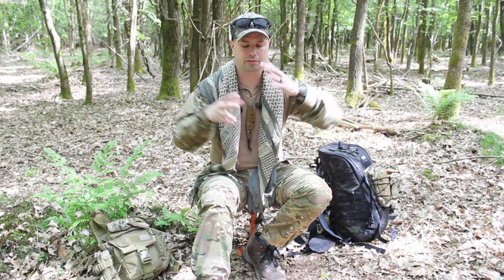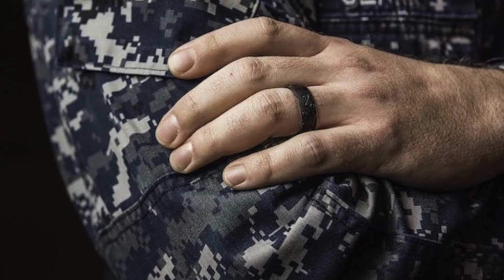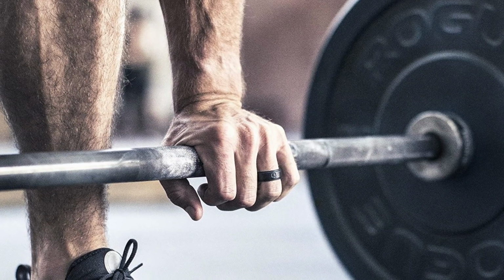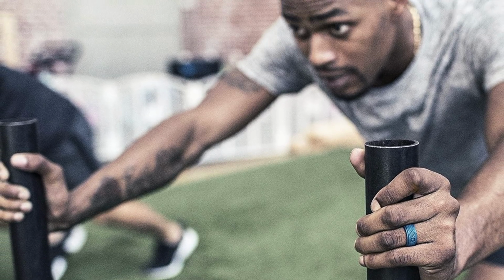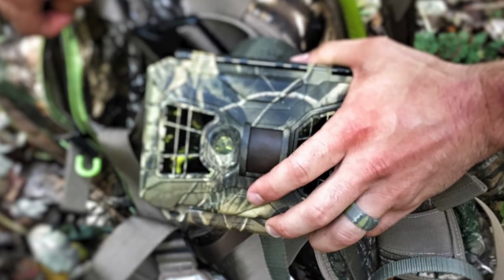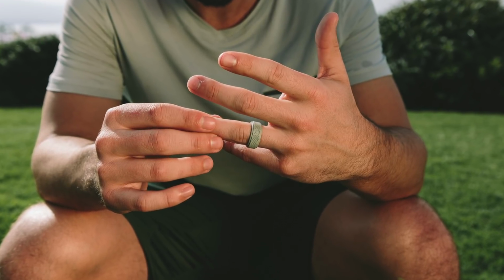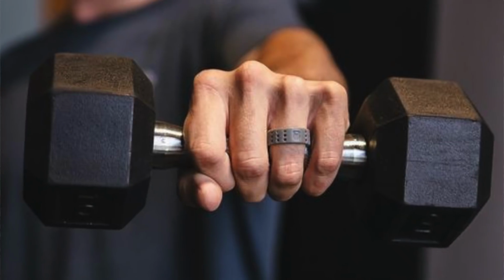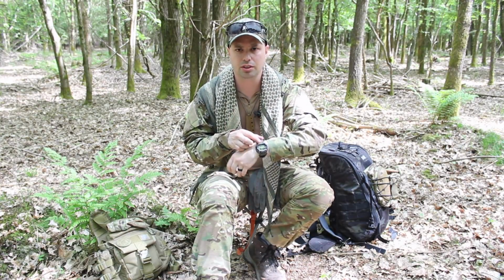Also, before I move on to what I keep around my waist, on my hand I keep this Kahlo Ring. This is a silicone ring, and this is a great thing to have, especially if you're someone who likes to work out. You don't want to scratch your wedding band, and you also want to show that even if you're in the woods or working out, when you come home, you still got your wedding band on, and your wife doesn't feel like she's forgotten. So I just started wearing the Kahlo Ring pretty much everywhere, and I'm seeing a lot of people wear these now as well. I've had it for a couple years and it's still going strong, even though they're very inexpensive.